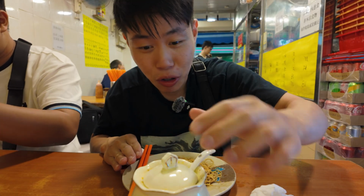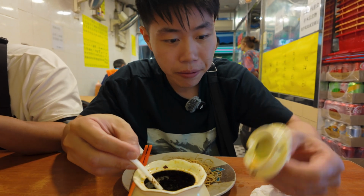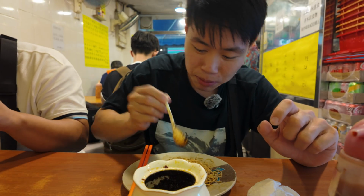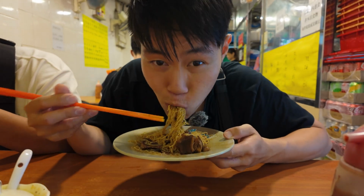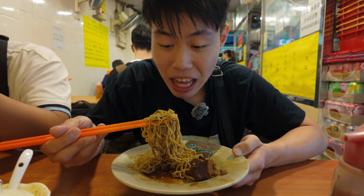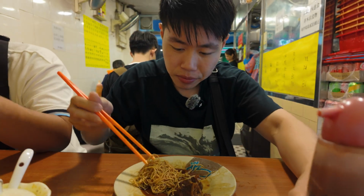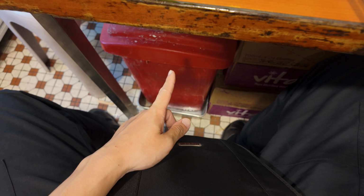They also got some chili oil over here. Wow. You see the chili oil? Let's try the chili oil out with our noodles. Let's take a bit of chili oil. I think it's pretty spicy. Chili oil. Next level. I need to put some vinegar in here. What? It's a trash can beneath my table. Anyways, the food is good.